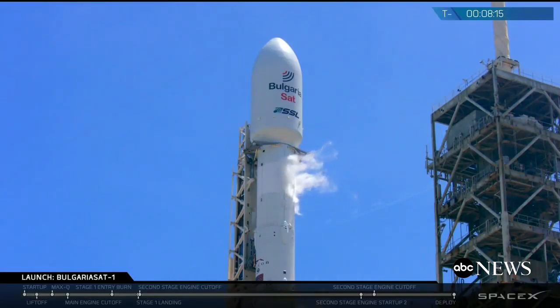Our mission today is taking BulgariaSat-1 to a geostationary transfer orbit. After that, the satellite will separate from second stage and use its own onboard thrusters to perform orbital adjustments over a few weeks, and that will place BulgariaSat-1 into a geostationary orbit at the Bulgarian orbital position.